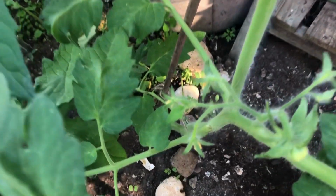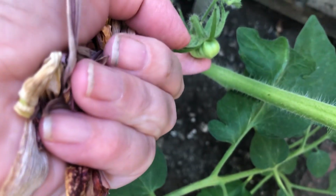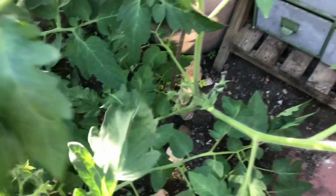And that's a beef tomato just there, my first one I've ever grown, so we'll see how that goes. There's another one just growing there as well, tiny little tomatoes. But let's see how they get on, I'm sure they'll be fine.